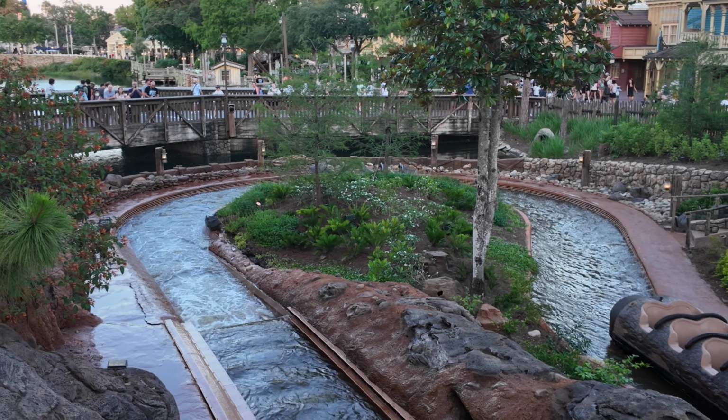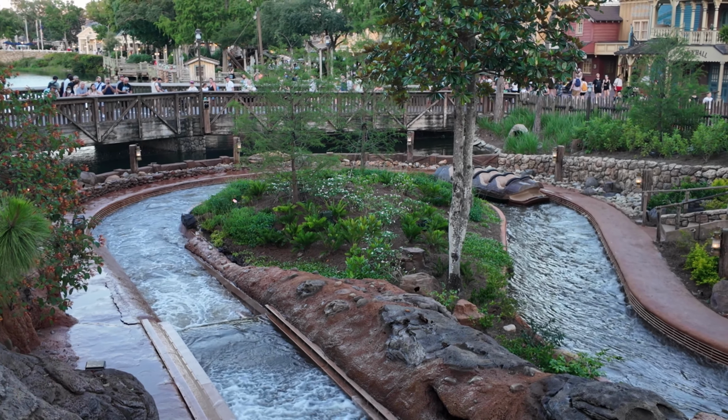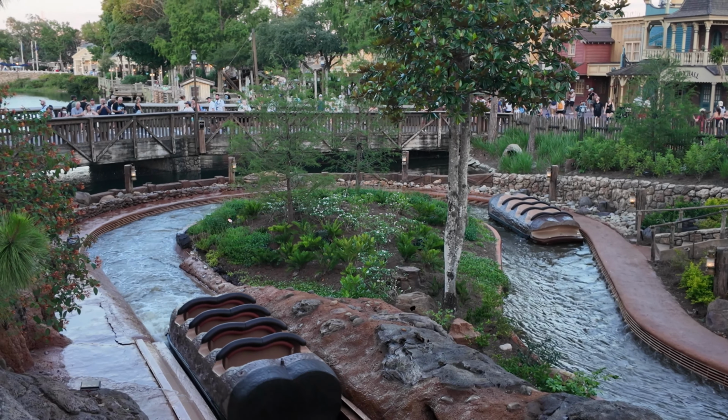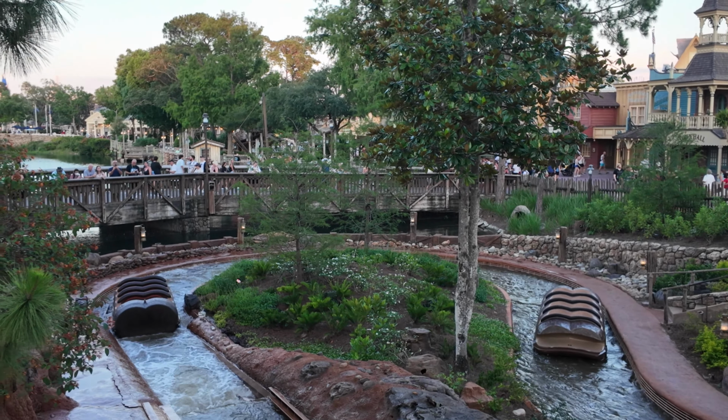So down here, kind of on the roundabout, they have taken out the signs that say opening this summer or we're just testing. So it looks like it is now fully ready to open. We'll walk around towards the front of the ride in a second. I don't know if those walls are down, but everything else seems fully ready to ride.